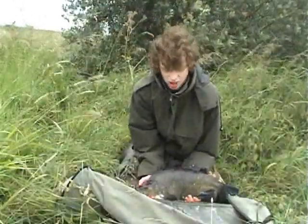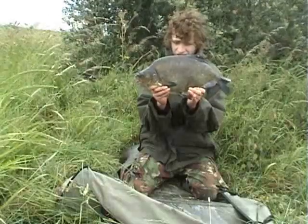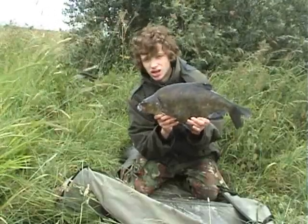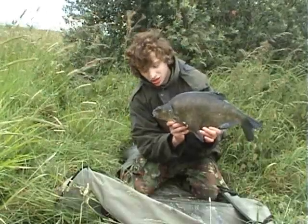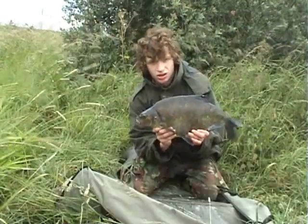Well, third fish now and first bream of the day. I knew I was going to encounter these eventually. Probably about 3 pounds. I'm just glad these moved in after I caught the carp rather than before, because I've got a feeling these are going to eat me out of house and home and bait today. Right, let's put it back.